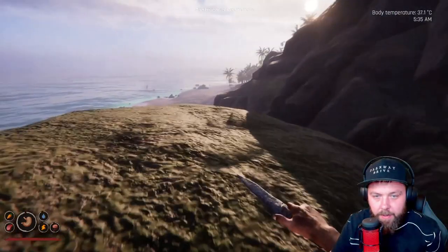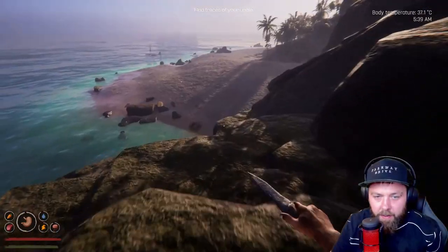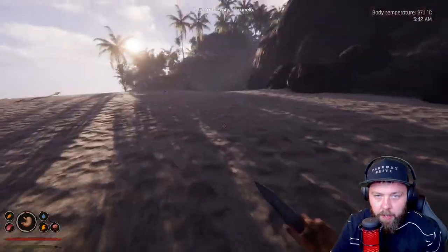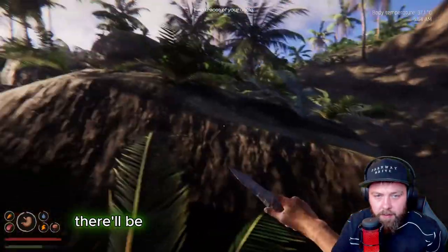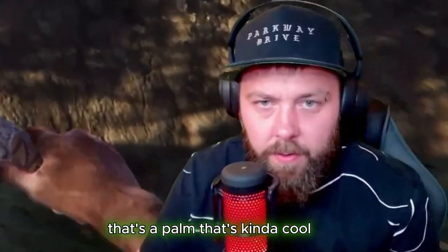I don't think we can go any further that way, so I think we'll just have to head back down here, and I think we'll just go up and over this hill, sort of try and reach the top of this, see where it takes us. Let's have a browse up here, see what we can find. Gotta be some hidden stuff over here somewhere. That's a palm. That's kind of cool.